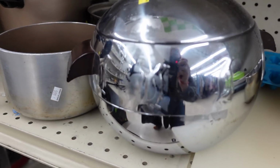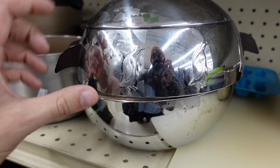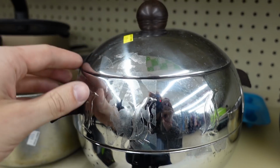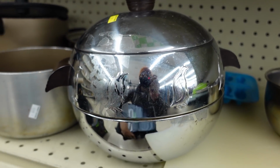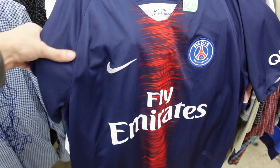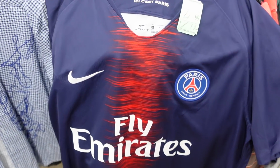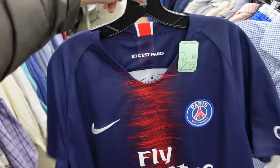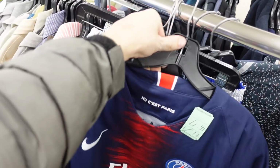Oh, I see these everywhere. These are all over the place in antique markets and flea markets and stuff. These little penguin dishes. This one's not in that good shape, but that one's $6.99. Normally they get for around 20 bucks, but still cool to see one. I was just about to wrap up here and ended up stumbling across a Nike Paris jersey, $5. We're gonna go ahead and snag that one as well. I think we're gonna call it there, our 4 pieces.